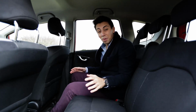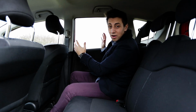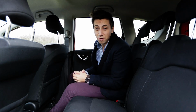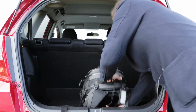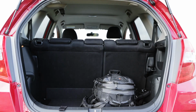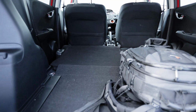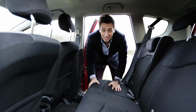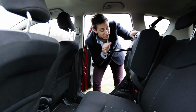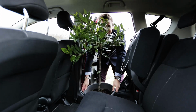In the back, there's plenty of room for 2 adults or up to 3 children, and these large windows and the option of having a panoramic sunroof only increase this roomy feel. Load lugging and storage is where the Jazz makes most of its friends. The boot offers 270 litres of space, and when you fold the rear seats down, this expands to 850 litres. But then there's also Honda's Magic Seat system. Now this allows you to lift the rear seats like this, and it gives you the option of storing taller objects like a bicycle or a potted plant.